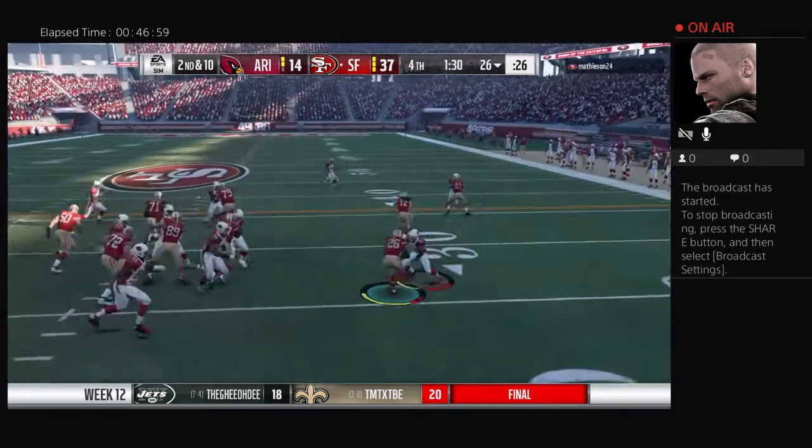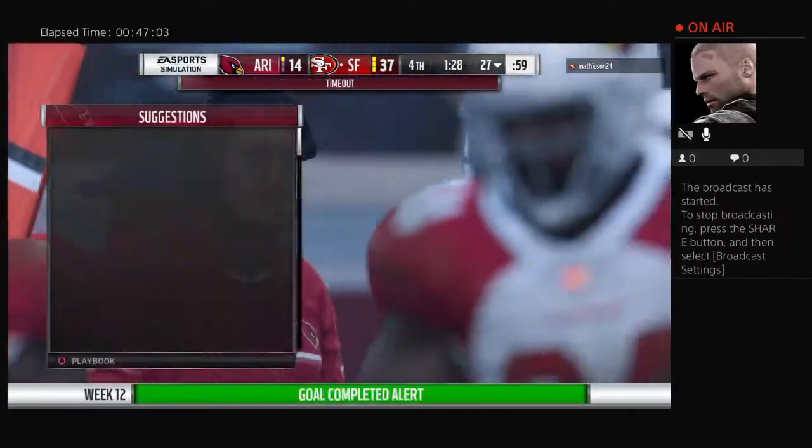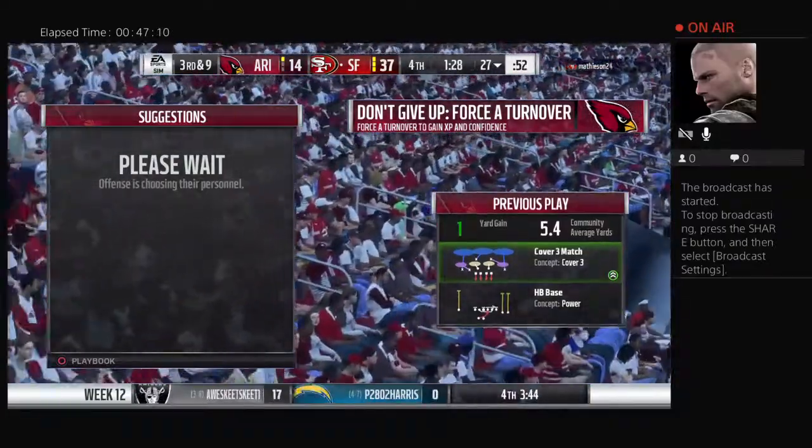On 2nd down, it's Bell. And he'll fight forward to about the 27-yard line. And now the Cardinals going to use another timeout. That'll leave them with just 1 remaining in this 4th quarter of play.